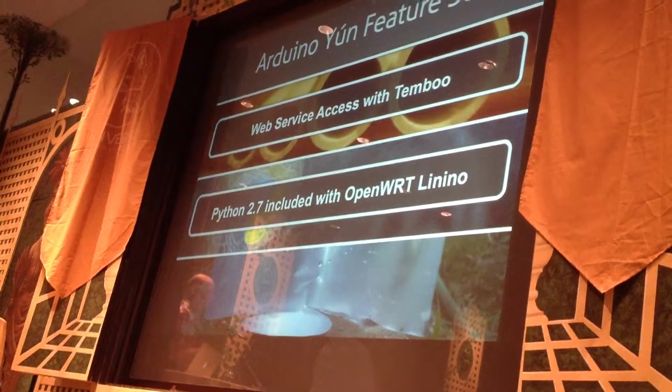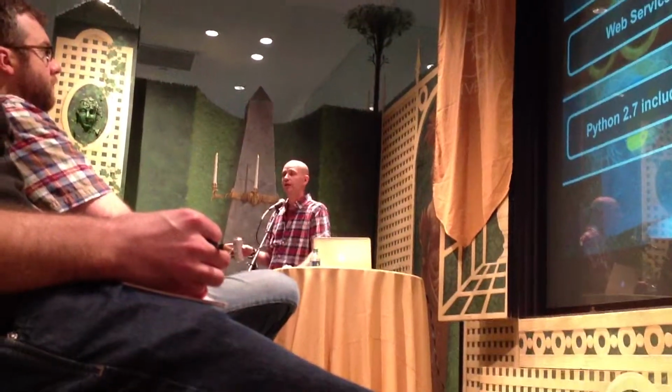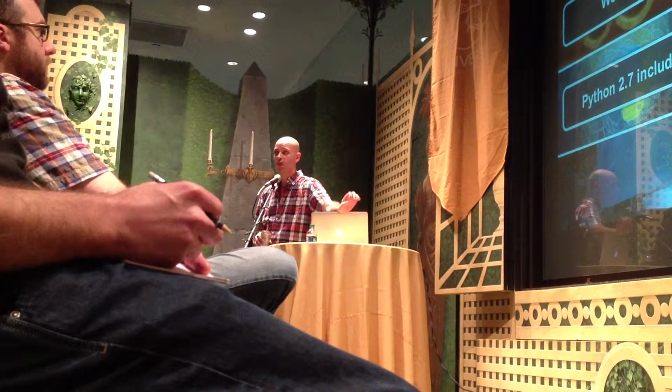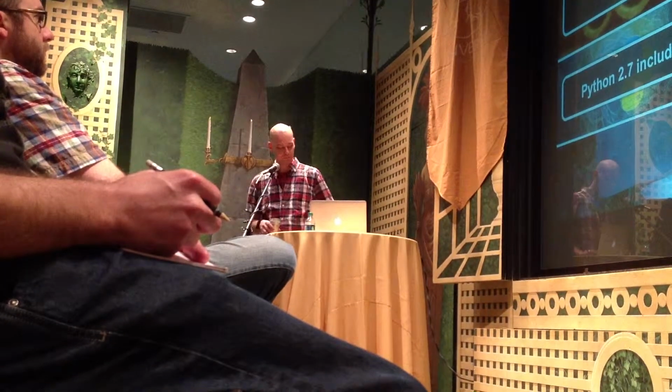Then you have Python 2.7 installed with the Linux integration. So it's basically running this OpenWRT Linux distribution on the board. That's what powers it, and it has Python 2.7 built in. Again, you can really work with any language you want through these kind of bridging technologies that we're going to talk about. But if you want to work directly with Python on the board, that's the way to do it.